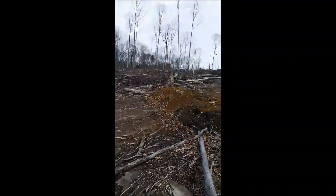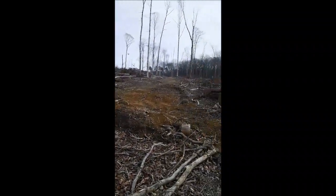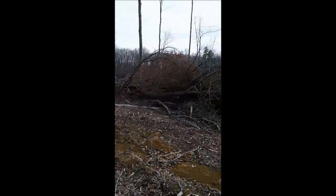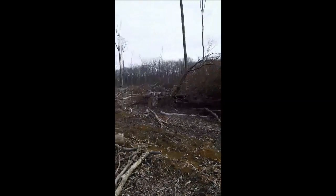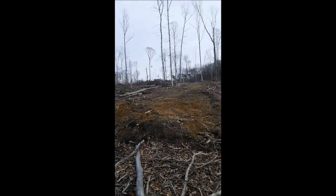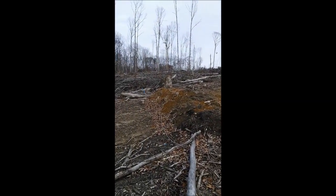Just a lot of down slash. I don't know if they're going to chip this up or leave it or what they're going to do. Shelterwood cutting at Prentice Cooper State Park.